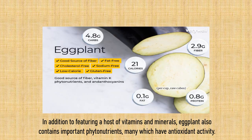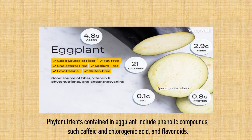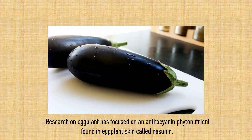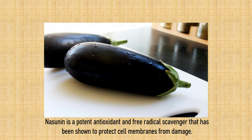In addition to featuring a host of vitamins and minerals, eggplant also contains important phytonutrients, many of which have antioxidant activity. Phytonutrients contained in eggplant include phenolic compounds, such as caffeic and chlorogenic acid, and flavonoids. Research on eggplant has focused on an anthocyanin phytonutrient found in eggplant skin called nasunin. Nasunin is a potent antioxidant and free radical scavenger that has been shown to protect cell membranes from damage.